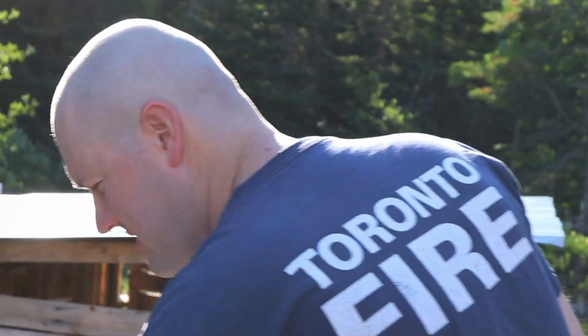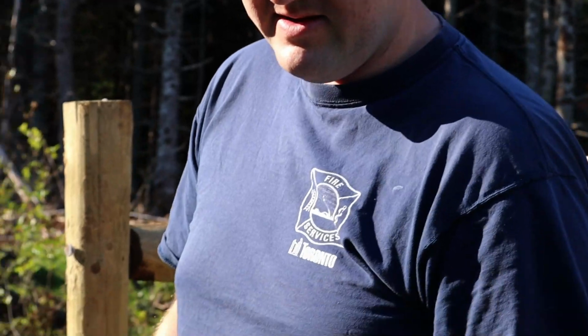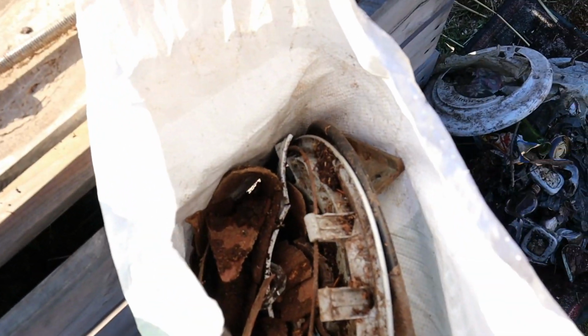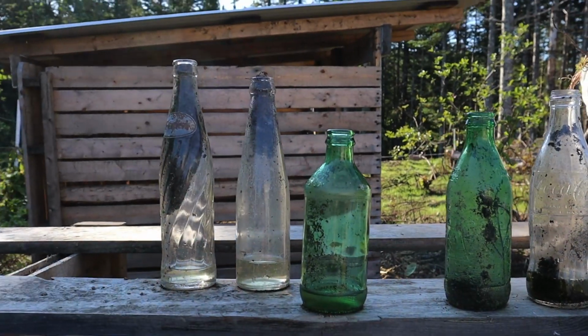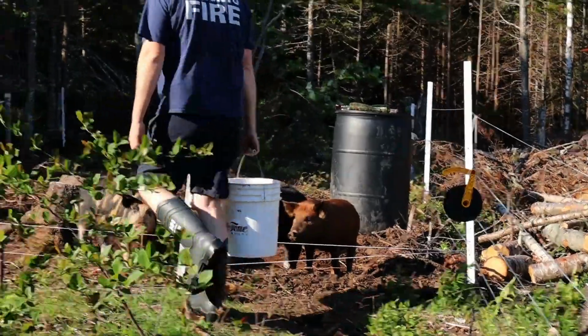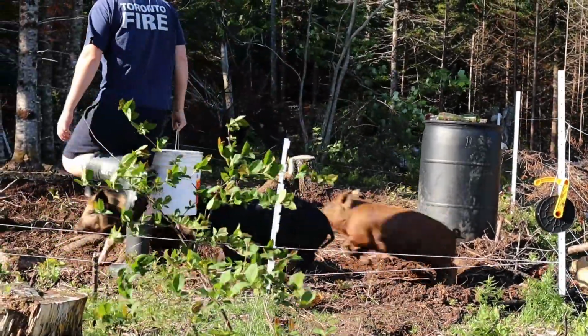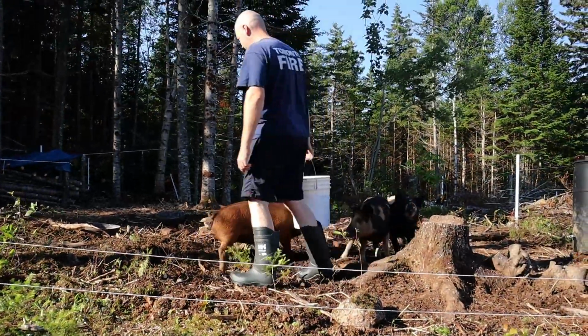I went through yesterday with an old feed bag and filled it up with garbage from what the pigs are turning up. So they're still turning stuff up every day. I'm sure we're going to see more when we go in there, but all this stuff is from what they turned up in there. Going over to feed them in their bowls. Woo! The black one will start fighting the other two before I even get there.